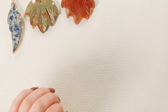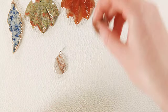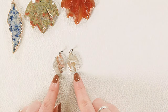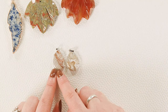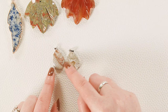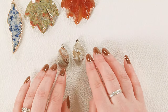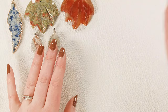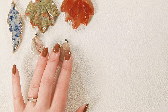And we have some teardrops coming in. We have these natural agate drops. I love all the crazy variations of patterns you see in these. These are such cool agate, with natural stripes and almost little orbicular patterns. Everyone is different, everyone is unique, and they're all super fun. I'm going to set one of them back to keep myself situated here.